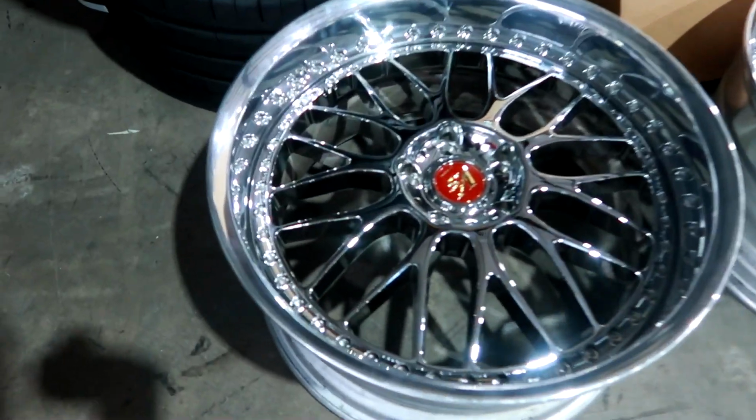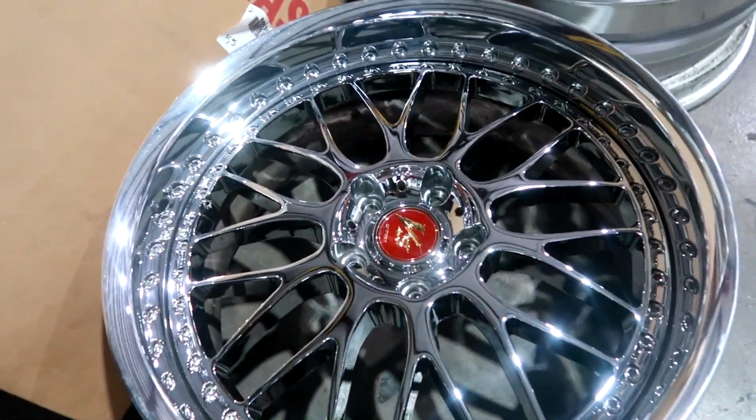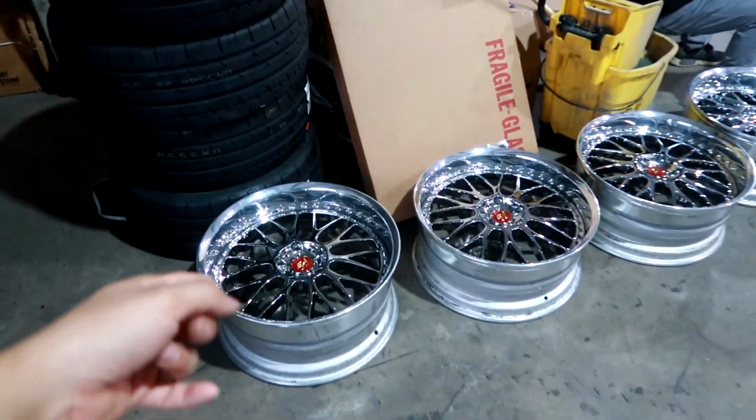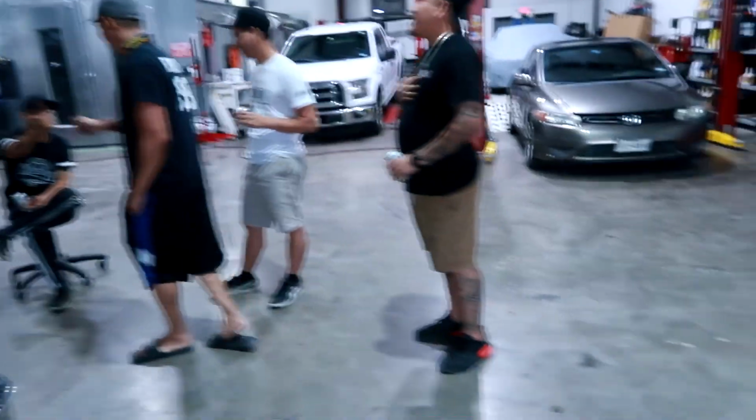Damn. Work VS XX wheels. Looks so nice. So Thompson's gonna get new tires mounted on them and then throw them on the Lexus LS build. It's gonna look super cool.